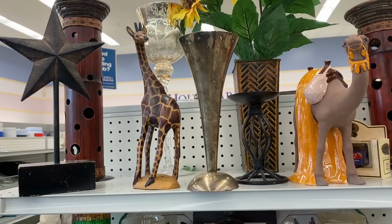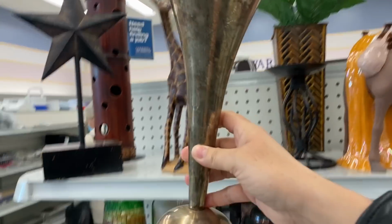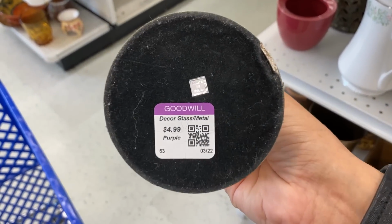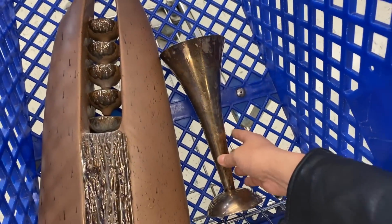Spring is coming. I can feel it in the air every time I go on a walk, and that means it's time to start stocking up my online shop with different kinds of vases. This one is silver plated and it is only $4.99, and you know what I always say, it's all about that shape.